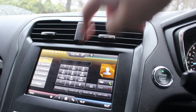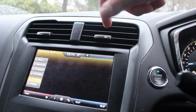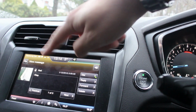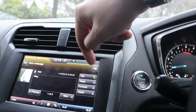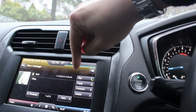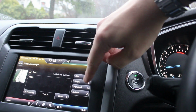What I like about this car is you can dial on the go. When you go to messages, it brings up your messages. You can do view. You can say okay, that's reading the text, so you can see what Dad said to me recently. Push that button. Okay. And the computer will read out the message. It's handy if you're driving and you don't want to read a long message. Something small like that you can read at a glance.